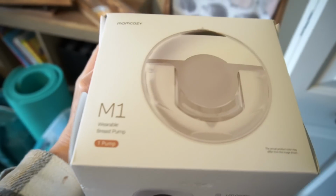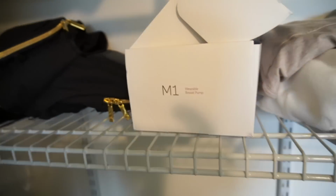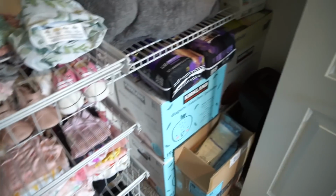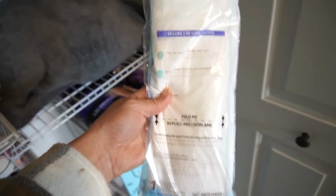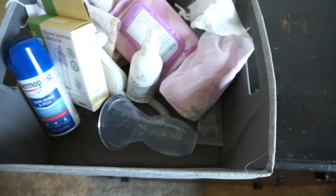So I got the Momcozy M1 pump. So I'm going to be bringing those because I don't know what's going to happen and I might have to pump. Then we obviously got her car seat. I'm going to bring all my postpartum stuff. So I've got all my diapers. And then my perineal cold packs. So I got those, just a huge box off of Amazon. So I'll bring a bunch of those. Bring all the diapers for me. Box I'll bring with me.